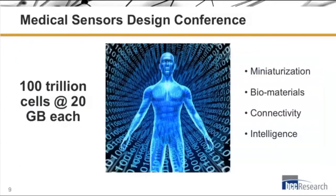So I want to wrap up with a few comments about the Medical Sensor Design Conference. One of the highlights is to think about how expansive this one marketplace of medical is. There are 100 trillion cells in the body, each producing about 20 gigabits of data. And so the amount of data to be mined, back to that biocompatible viewpoint, but not just biocompatible, the externalized sensor arrays as well, is rather powerful. And then we have the ability to understand that the devices are being improved by miniaturization, by the usage of biomaterials, and certainly by the connectivity and IoT trends we've already discussed.